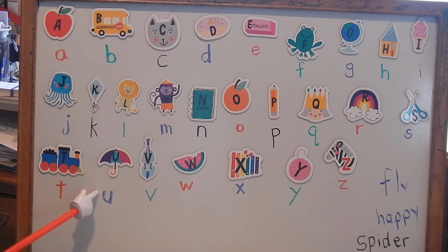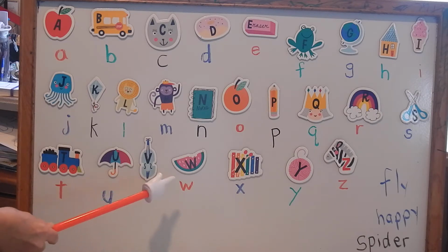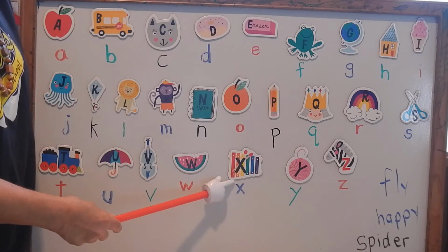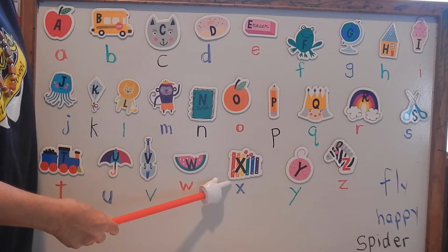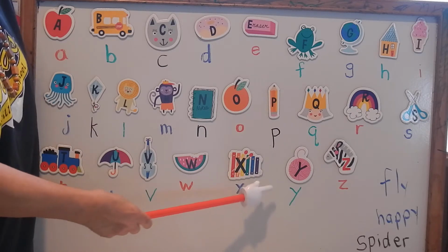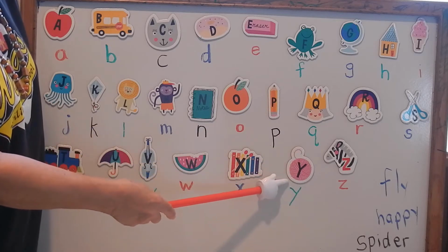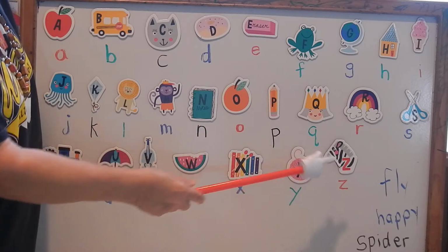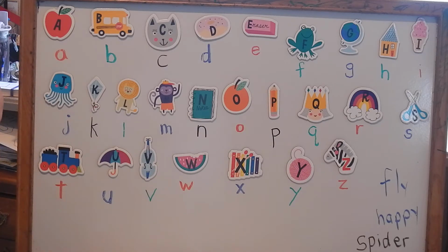U for umbrella, V for violin, v. W for watermelon, w, w, w. X for x-ray, x, not x-ray, that's a xylophone. X-ray is another X word. Y for yarn, y, y, y. And yo-yo starts with the Y. Z for zebra, z.